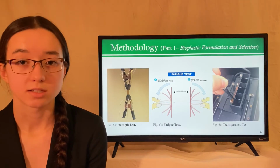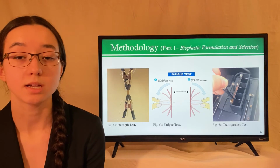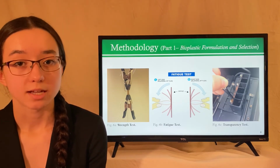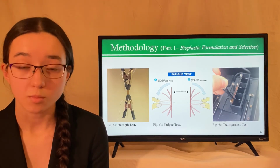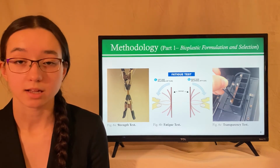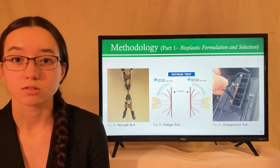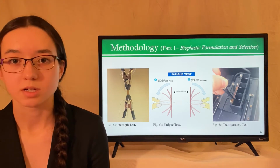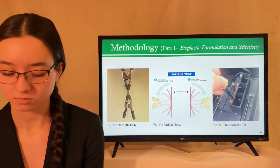Once I had my 60 bioplastics, I narrowed them down to 9 final formulas based on just observation. Then I applied 3 preliminary tests: strength testing, using a homemade tensile strength test; fatigue testing using 90-degree bilateral flexes in sequence; and transparency testing using UV spectrophotometry. Transparency was included because it is important when creating an aesthetically pleasing product for the market.